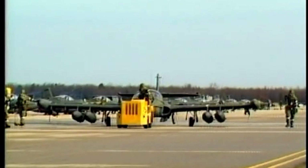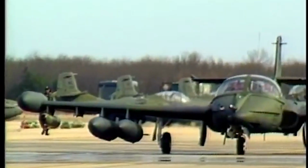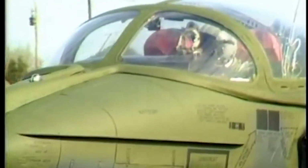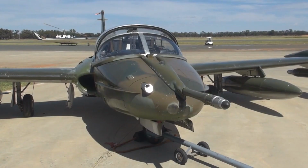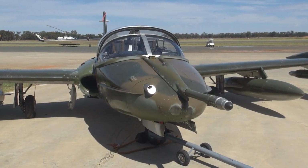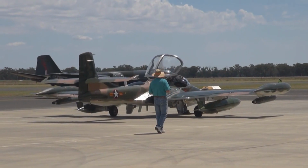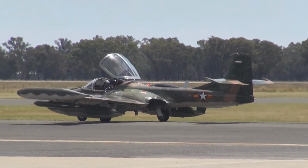It flew successfully in all kinds of weather and conditions, from the steamy jungles of Vietnam to the rugged hills and mountains. Its versatility allowed it to take on a variety of missions, including reconnaissance and search and destroy operations. The A-37's ability to take off from small, rough airstrips also meant it could be deployed quickly and flexibly, moving to where it was needed most at a moment's notice.